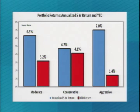As an illustration of this, the annual rate of return on the model aggressive portfolio between 2011 and 2015 was 7% per annum, in contrast to the moderate portfolio's return of 6.3%, while the conservative portfolio generated 4.7%. In terms of portfolio drivers, and turning to our third chart, the best performing asset class in 2016 thus far has been US dollar emerging market bonds, up 9.1% year to date.